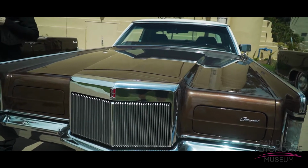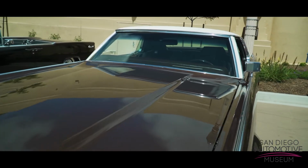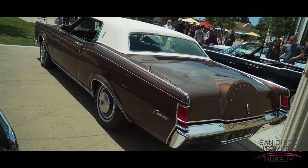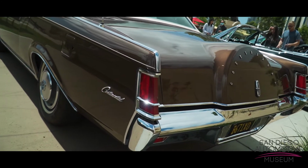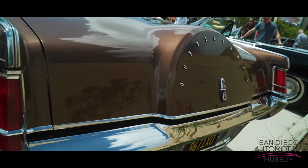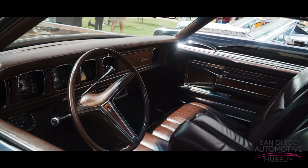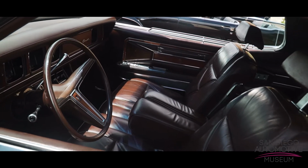It's a beautiful car. It really is. Yeah. And it was kind of competing with Cadillac, you know, with the long body. Didn't go crazy with fins. Lincoln never really did that. They kind of stayed a little bit more conservative. Classy. Yeah. But when this thing goes down the road, it puts a smile on your face, doesn't it?